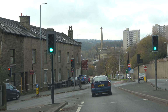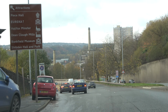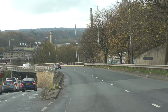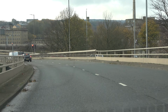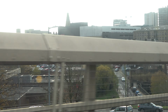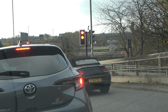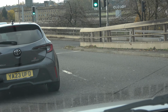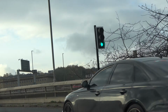We're going through Halifax, and one of our pipe organs which we have in stock came from one of the villages just outside Halifax. In 500 yards, at the roundabout, take the second exit, the Motorway. There's Dean Clough Mill over there. What do they make? Don't know. Oh, right. I think it's a bit of a tourist attraction. He's not Brian Clough then, he don't make no football stars.